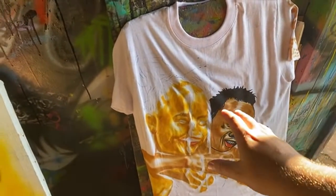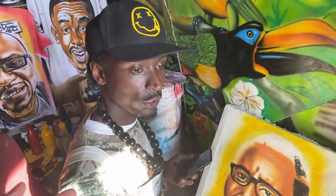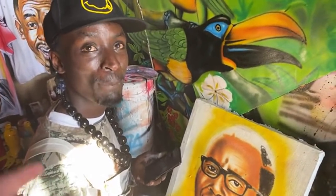So, if I wash this shirt when it's done, can I actually wash it? Yes, you can wash it. I can wash it as many times as you want. The print will come out. That's super, super cool. Thanks so much. Really amazing job. This laboratory.